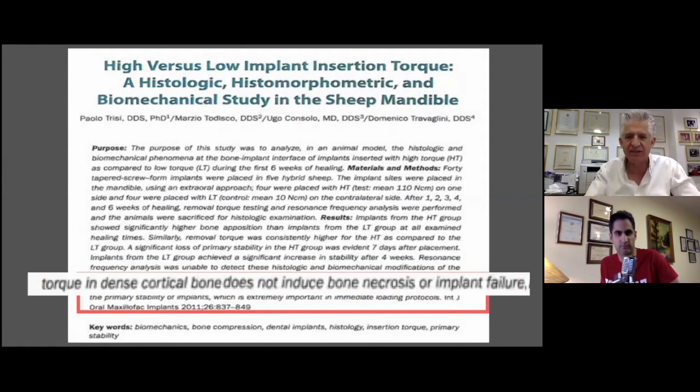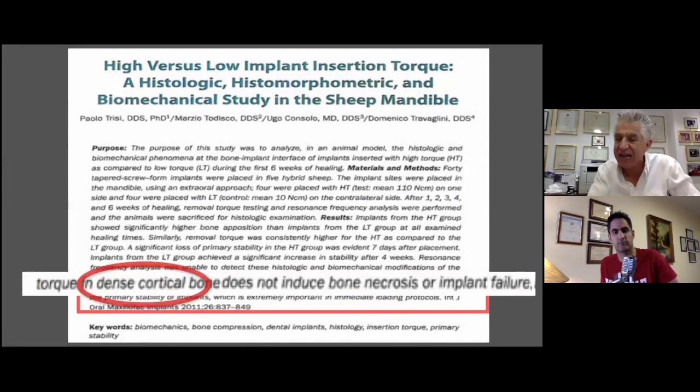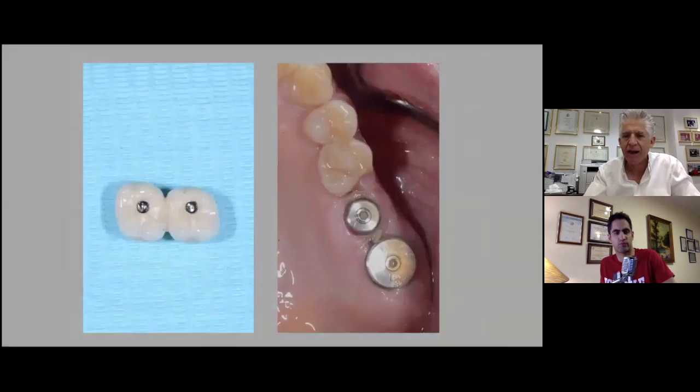He had a look at this and he found even in dense cortical bone, there was no bone necrosis or implant failure. So he found no difference between the two sides in terms of bone necrosis, in terms of success, etc. The only difference he found was a higher bone to implant contact in the case with higher primary stability. So we loaded this case.